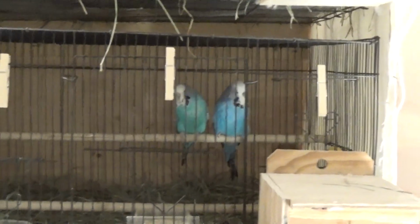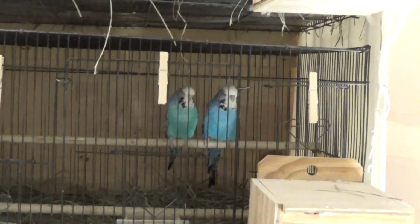So, these two, this is Quinn and Aura. And they are taking their sweet time. Could be weeks. This is Kenny Loggins and Bella Rose. And their little guys are looking really good in here.